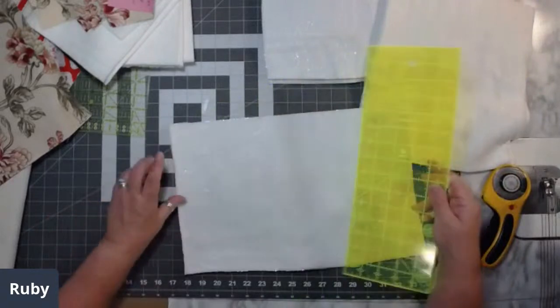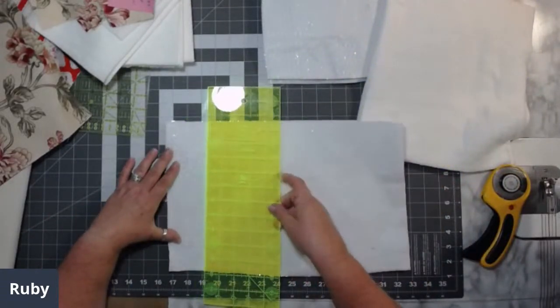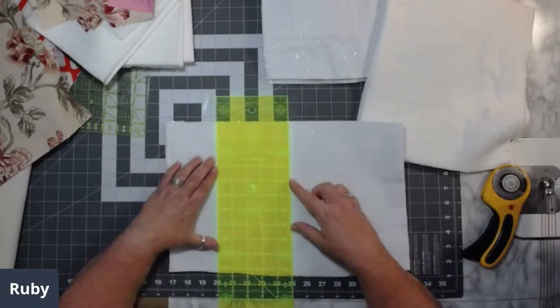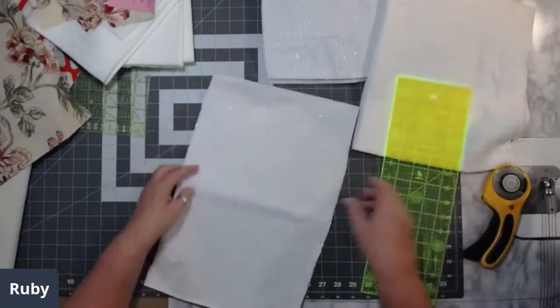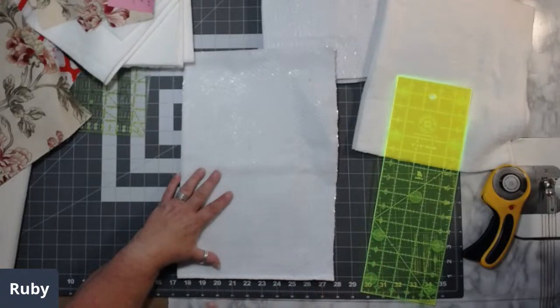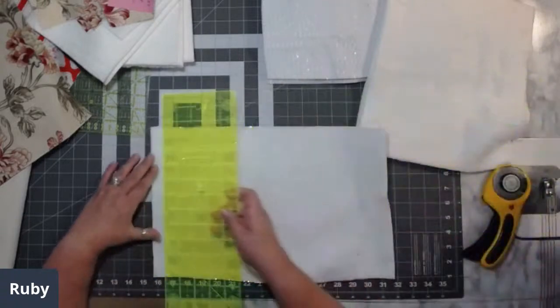Okay, so this has to be 8 inches long. So I'm just going to 8 by 10. Is this 10 inches wide? Let's have a look. 1, 2, 3, 4, 5, 6, 7, 8, 9, and no. So we have to go 8 inches this way.